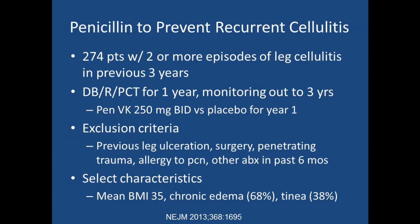So, antibiotics. This study I'll reference for you, and there are many other studies in the literature. This is from a few years ago in the New England Journal. 270 patients with recurrent cellulitis, a double-blind randomized placebo-controlled trial for a year of low-dose penicillin VK versus placebo. And they excluded some patients that unfortunately are very commonly afflicted with this, people with leg ulcerations or surgery or penetrating trauma. So a lot of people that actually make up the predominance of what we see in clinical practice. You can see the characteristics of the BMI. A lot of them had chronic edema, and a third of them or more had tinea.